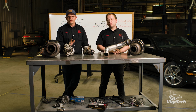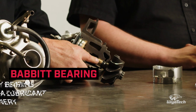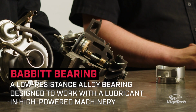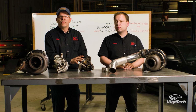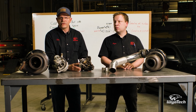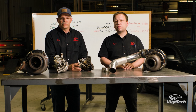Now there are 3 different types of bearings that we can work with on these, and we'll talk about one that we have right now, which is called a Babbitt bearing. This Babbitt bearing is just going to be encased in a film of oil that is supplied from the engine. Because it's a Babbitt bearing, these run on engine oil pressure, so they don't need any type of restrictor or flow monitoring system. You're just going to supply it with the engine oil that you would normally use.